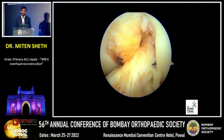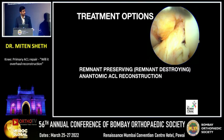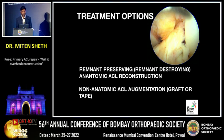At this point, as an arthroscopy surgeon, there are multiple treatment options that can come to your mind. What is more appropriate is a matter of debate. So you can do something called a remnant preserving anatomic ACL reconstruction. That means you can put in a graft, and if it has to be put in the anatomic place, then you are going to destroy a few of the native fibers as well. So it could probably as well be called remnant destroying anatomic ACL reconstruction.